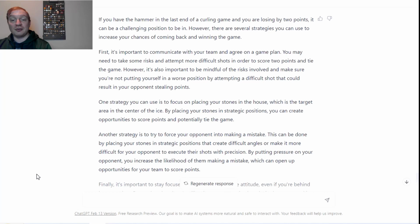Another strategy is to try to force your opponent into making a mistake. This can be done by placing your stones in strategic positions that make difficult angles or make it more difficult for your opponent to execute their shots with precision. Of course, always a good idea. By putting pressure on your opponent, you increase the likelihood of them making a mistake. Absolutely. Opens up opportunities for your team to score points.